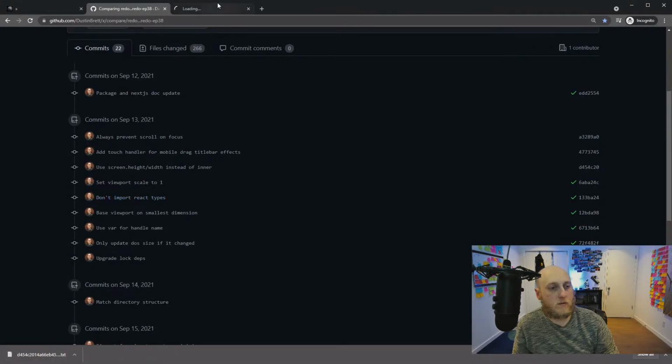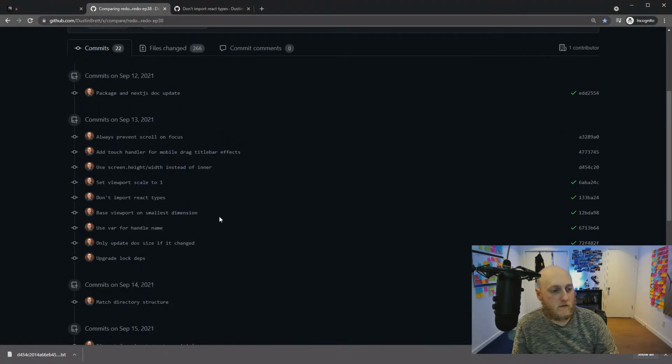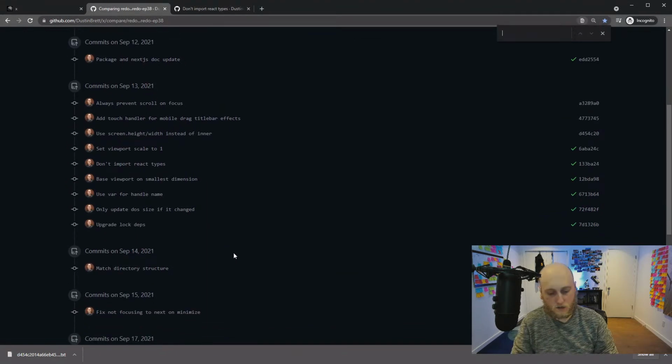What is this? Don't import React types. Oh yeah, this is a mistake I made in a few places. This is where the auto import has actually been biting me a few times. I think there's another one here where I did that.